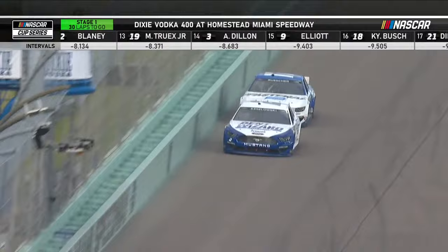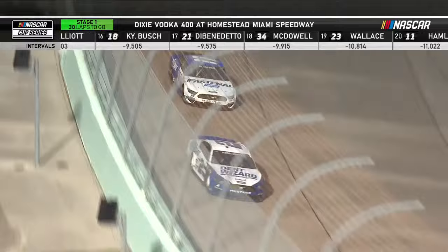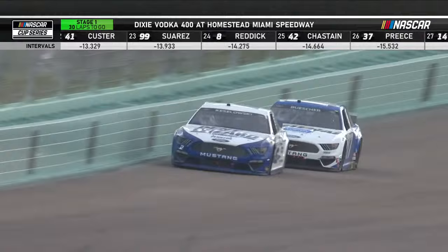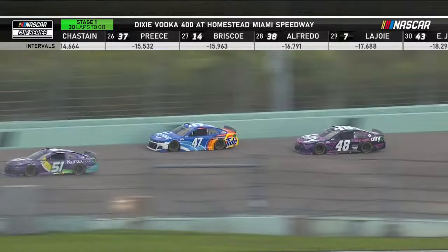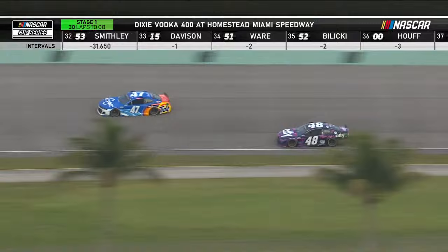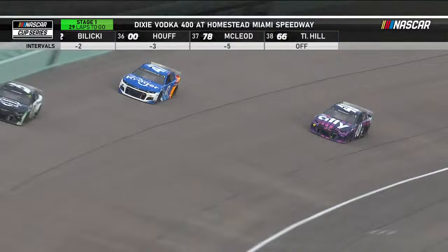Alex Bowman quietly up 9 spots since the restart. He was one of the 4 cars that had to go to the back of the field on the start for unapproved adjustments. And Alex up to 8th place. And working on Ricky Stenhouse. Yeah, there's Alex Bowman in that 48 Ally Chevrolet, running down the Kroger Tide Chevrolet of Ricky Stenhouse Jr., as we see this battle up front still heating up between those two Fords.